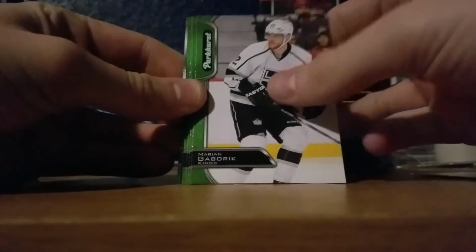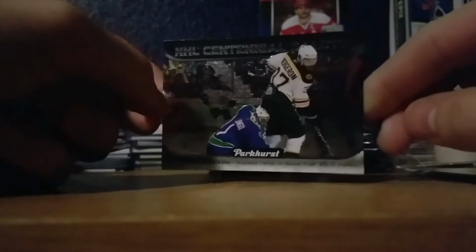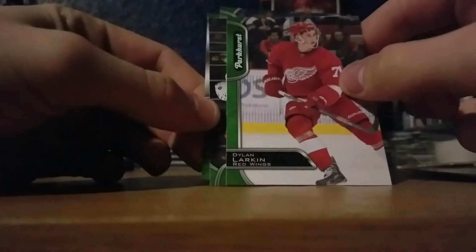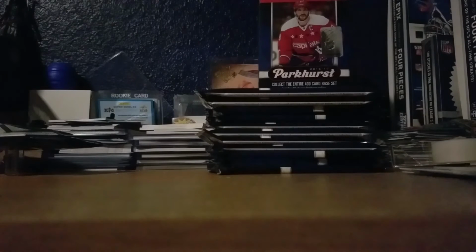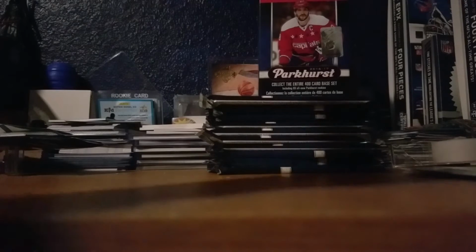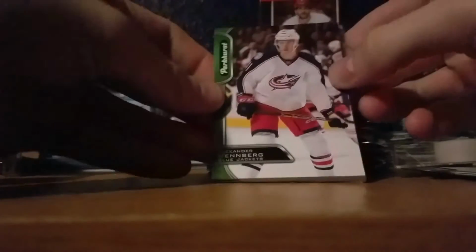Bo Horvat, Marian Gaborik, Kyle Palmieri, Nick Foligno, Bobby Ryan. That's cool. NHL Centennial Salute. Patrice Bergeron. Not numbered. Insert though. Dylan Larkin. Nazem Kadri. Justin Bailey. And Steve Santini rookie. I'll recap all the rookies and hits at the end, so don't worry.